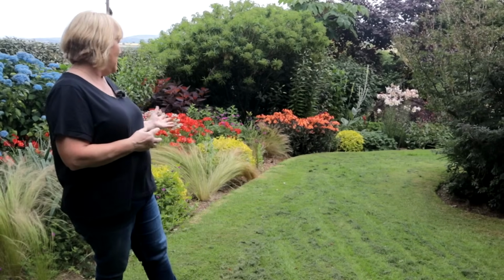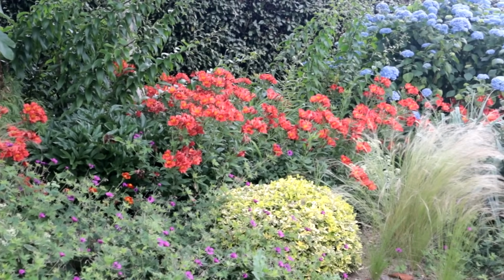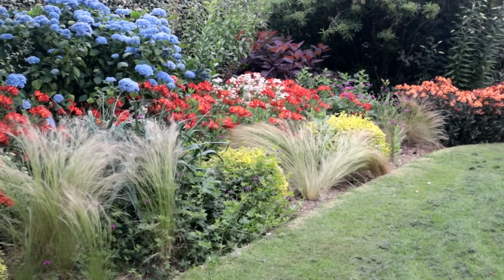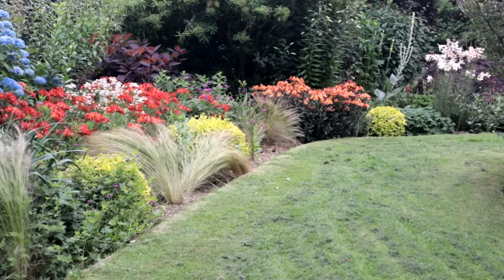And my first gripe relates to the border that you see behind me, which is looking really quite wonderful at the moment. But you know what? It could be looking so much more wonderful. And it's all down to some annuals that I planted here not very long ago.